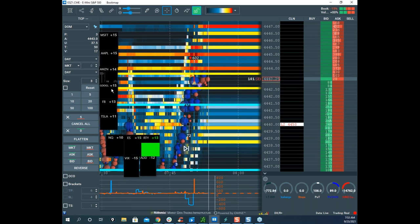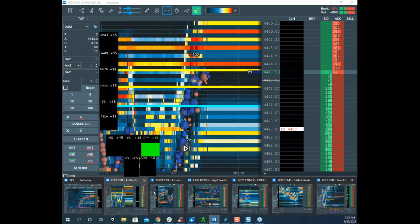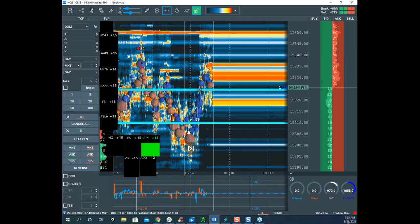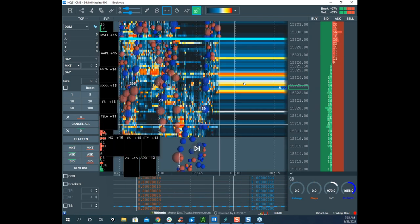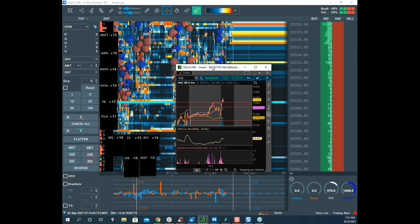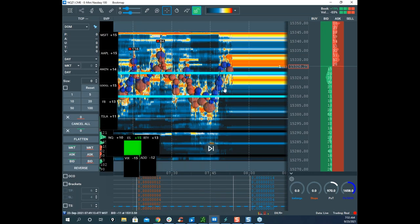I'd really like to see these stocks participating to get out of this thing. Let's check NASDAQ. So again, NASDAQ never got an ATR below here. ATR is 20.5. I never got 20 points below here. It got about 8 points below there. Now we're trying to launch.